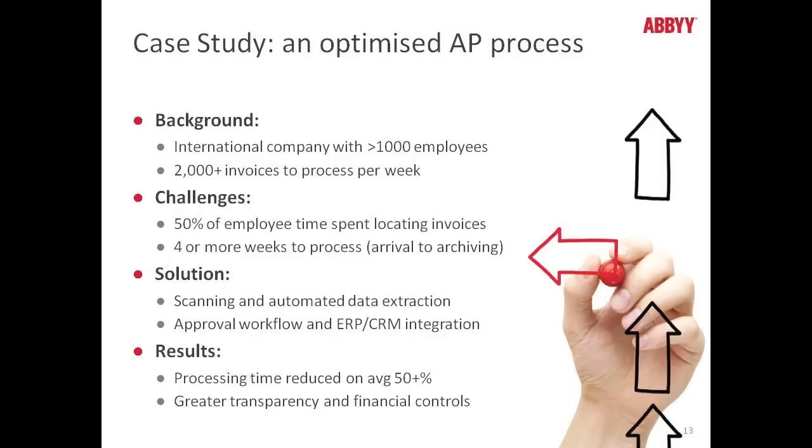And then we implemented an approval workflow. So I'm sure within all of your businesses, when an invoice is received, you make decisions based around the value of that invoice, based around who that invoice was addressed to, in terms of who needs to see that invoice to approve it.